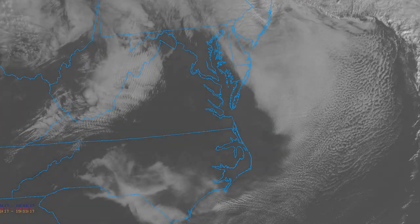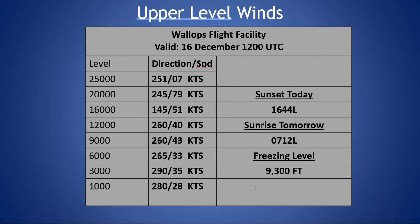Taking a look at our upper level wind data from this morning's balloon release, we can see those winds out of the west at the low levels of the atmosphere at around 28 knots at the 1,000-foot level. And then as we move up in height, seeing those winds increasing. At the 20,000-foot level, we see winds at 79 knots, and continuing to see an increase through the column with those wind speeds as we go up through the first 25,000 feet. Freezing level this morning was at 9,300 feet.